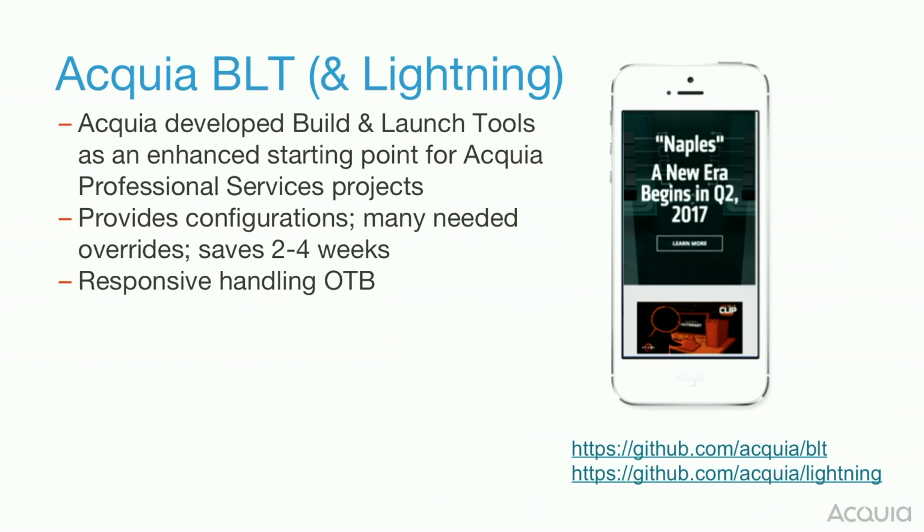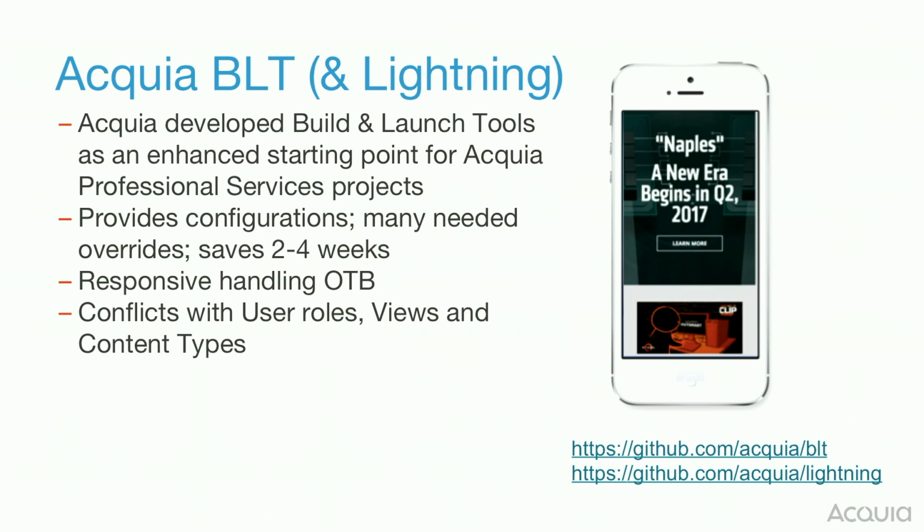So what we were talking about with paragraphs, as well as everything else on the site, obviously the admin interface is responsive in Drupal 8. All of that comes with BLT. Now, this does come with some price.